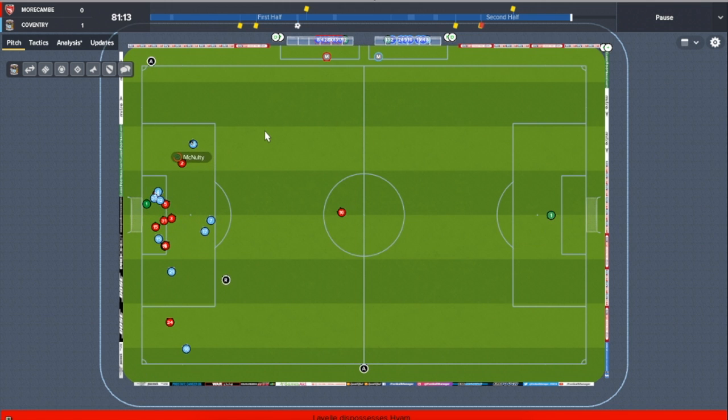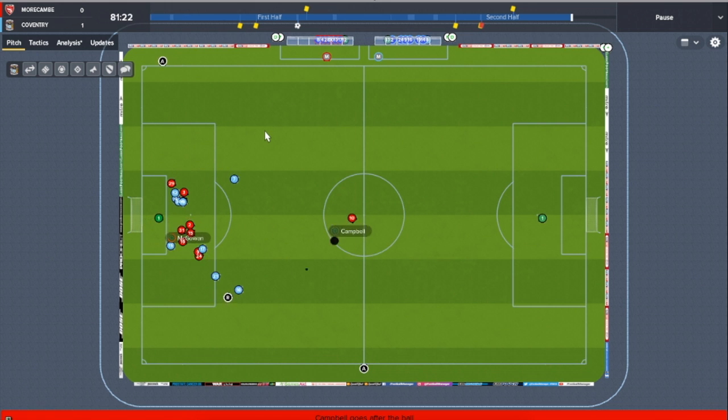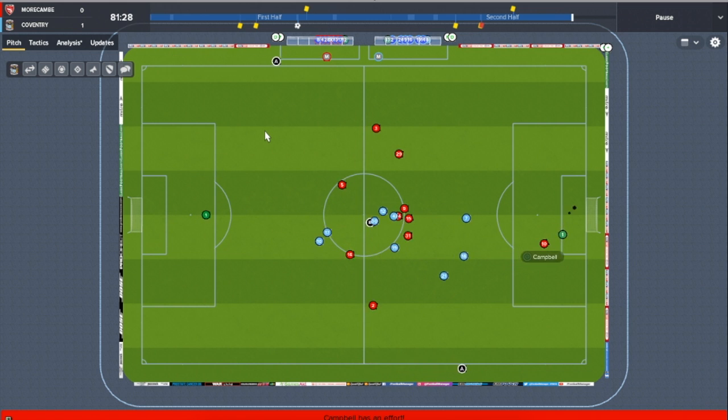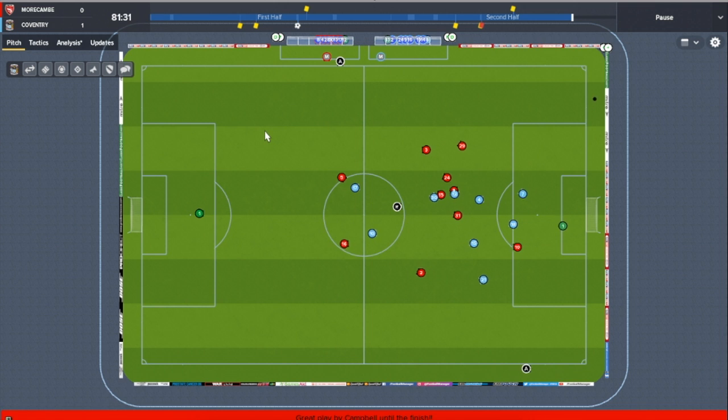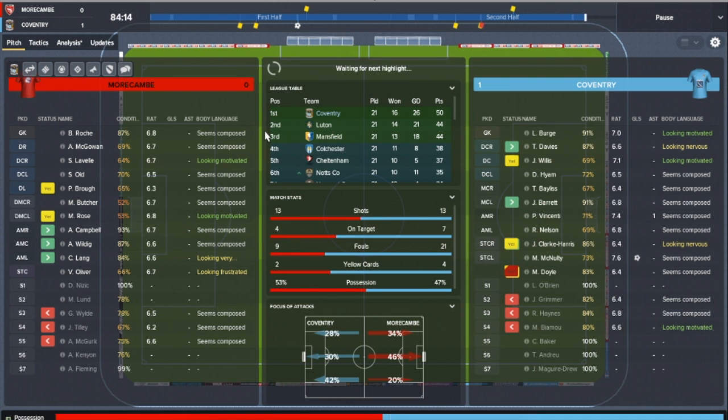Football into the back post. McNulty picks it up, back across. Clark Harris, Barrett, Clark Harris. Oh my goodness! What? I didn't even see that we'd had no one back. Oh my goodness gracious me! What was that? We literally didn't have a defender. We did not have a single defender back.